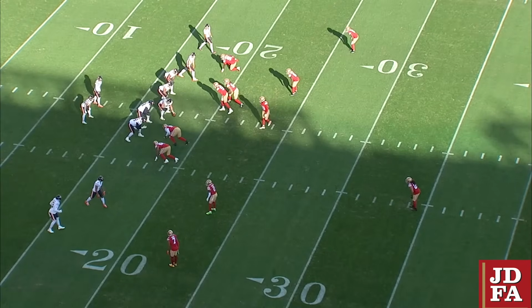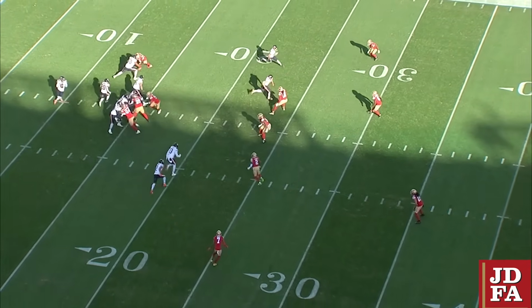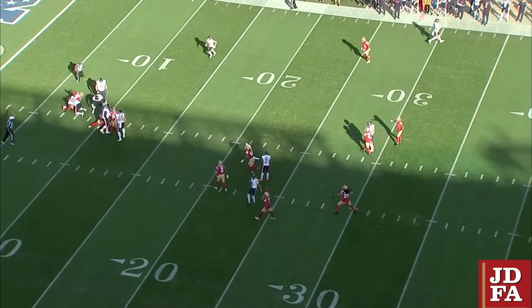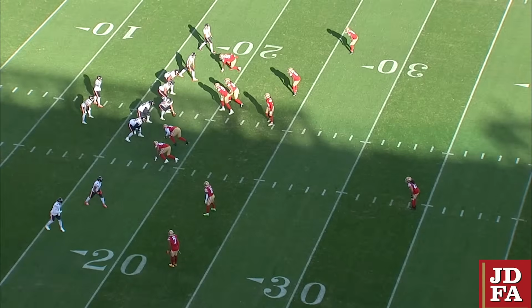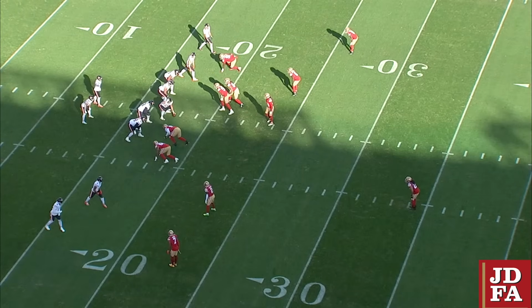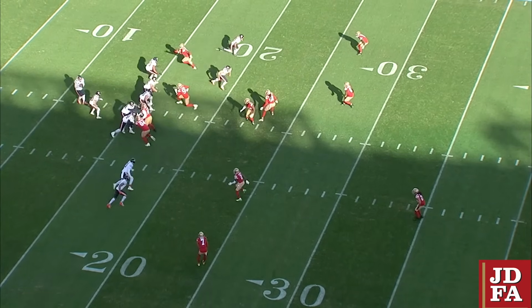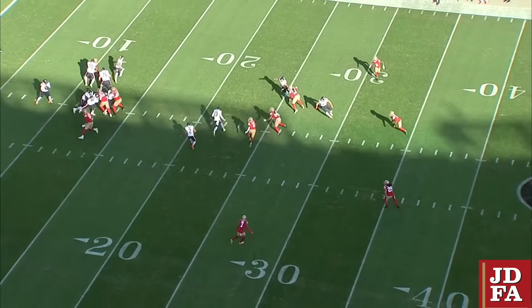Then this is nice design in disguise by the defense. So we're showing man coverage here, pre-snap with Warner walked up. The Bears have a man beater dialed up with a mesh concept. At the snap, we back out into cover 4 and are sitting on the shallow crossing routes, and it leads to a coverage sack.